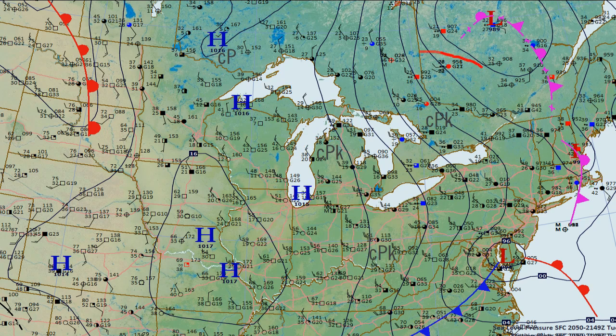We've got that cold air riding over very warm ground in Ontario, Michigan, New York, and that's getting just vast fields of towering cumulus going due to that instability there.